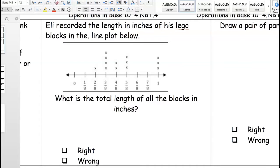So here is our next question on the math review. It was really hard to see it on my paper, so I wanted to show you guys on the computer here what the question is. So we have Eli recorded the lengths in inches of his Lego blocks on the line plot below.